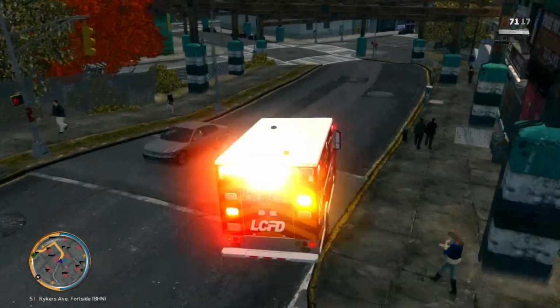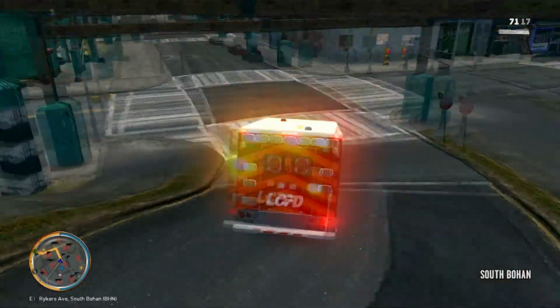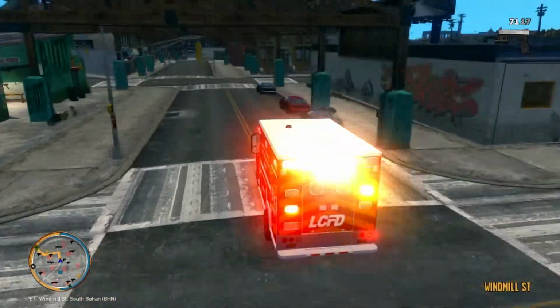E25 show investigations on scene. Subject is being transported to the nearest hospital right now. I'll be following them.